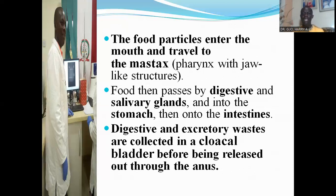So they have glands, digestive or salivary glands. They have the stomach, as in other well-developed organisms, which is an advancement over the platyhelminthes and even over the cnidarians. So they have a stomach, they also have intestines, even as microscopic as they are. And they also possess a pseudocoelom, a false body cavity. So they are minute, but have very important features that are not even found in bigger organisms.